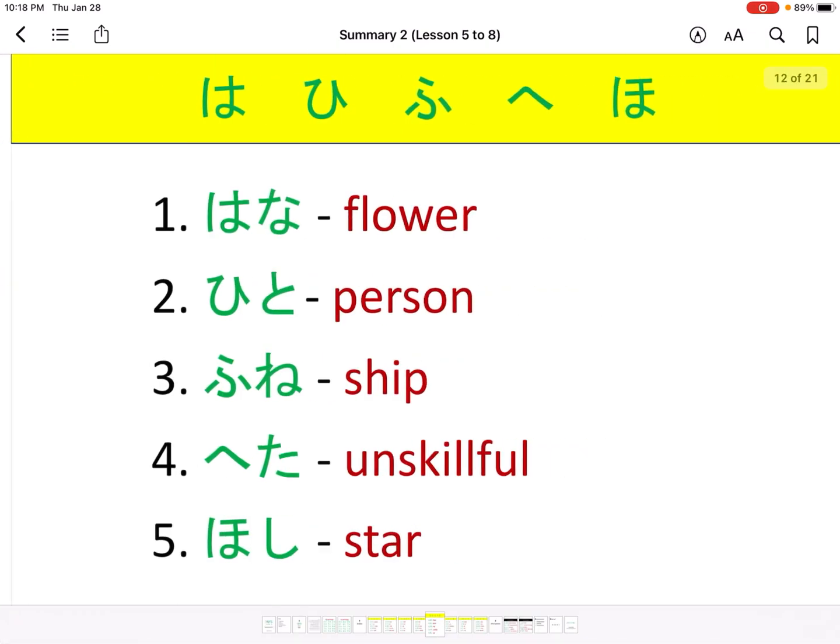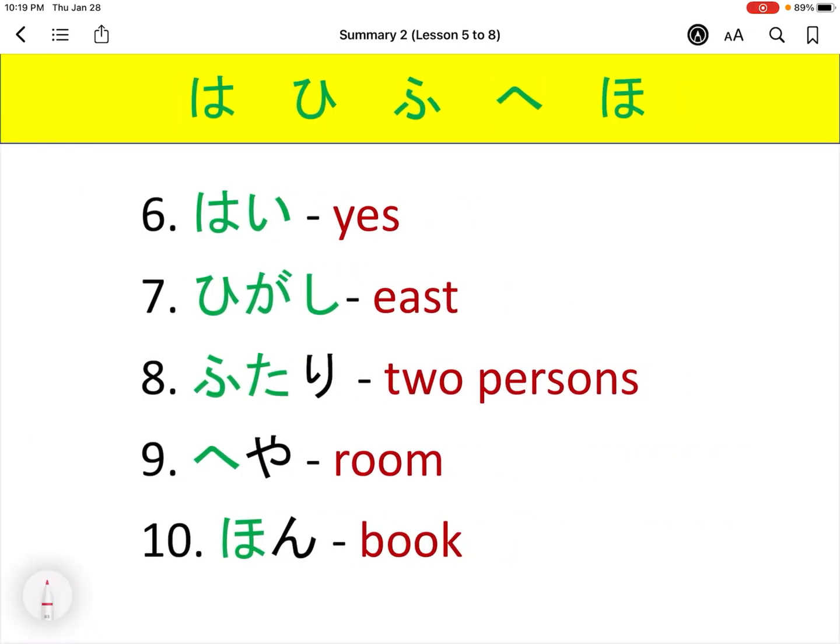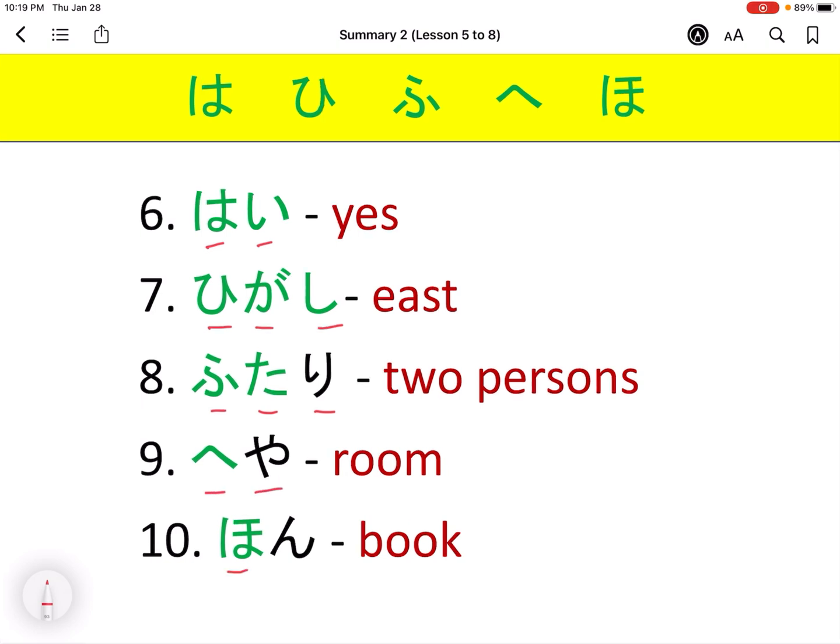Kino. Now, for the H group, we have hana, which means flower. Hito, person. Fune. Fune is ship. Heta. Heta is unskillful. Hoshi, star. Next, we have hai, ha-i, which means yes. Higashi, higashi, which means east. Futari, futari, two persons. Heya, room. Ho.